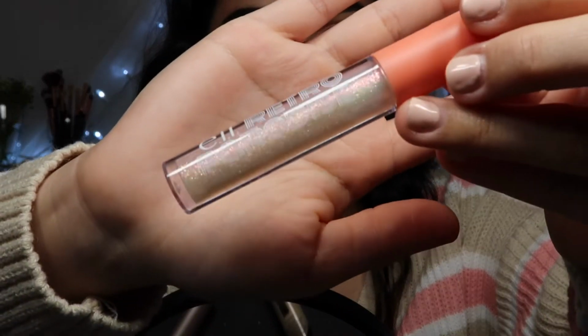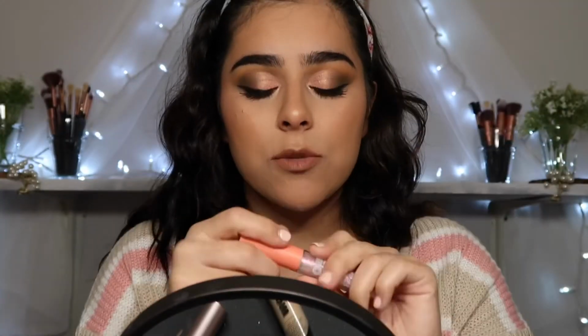It does come with this lip gloss. Isn't that just so pretty? Anyway, so I'm gonna pop some of this lip gloss on just over my lip liner. Okay guys, look at that. It gives those little tiny sparkles. You can kind of feel them, but it's not a bother to me at all. It smells fabulous.